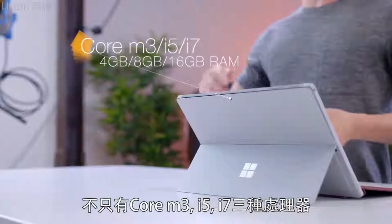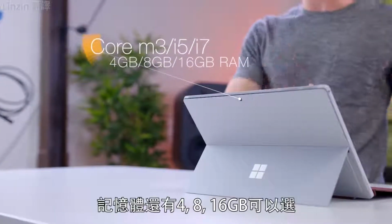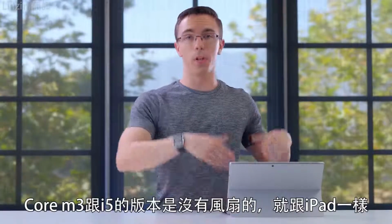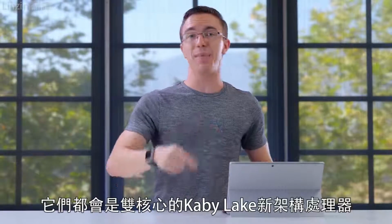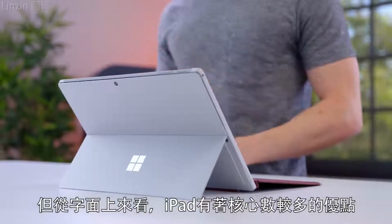Not only can you get it with a Core M3, i5, or i7 processor, but it also has 4, 8, and 16 GB RAM options. Both the Core M3 and i5 models are going to be fanless, just like the iPad, but regardless of which Surface you pick up, they're all going to be dual-core chips based on the new Intel Kaby Lake process. Now that's cool, but on paper, the iPad has a big core count advantage.